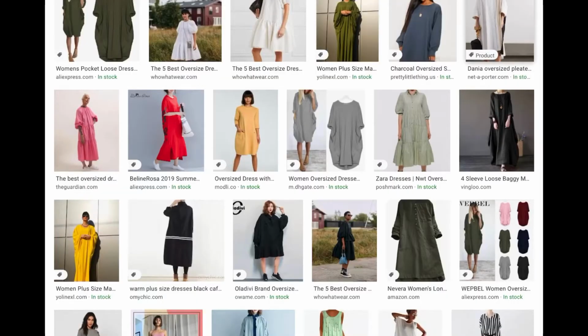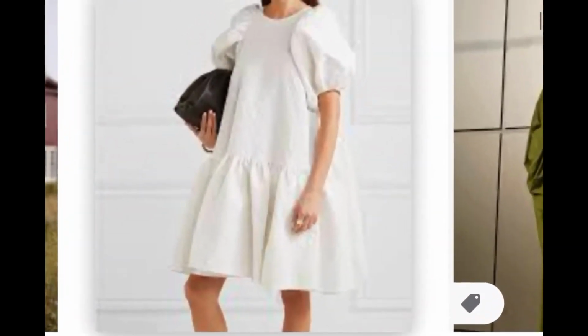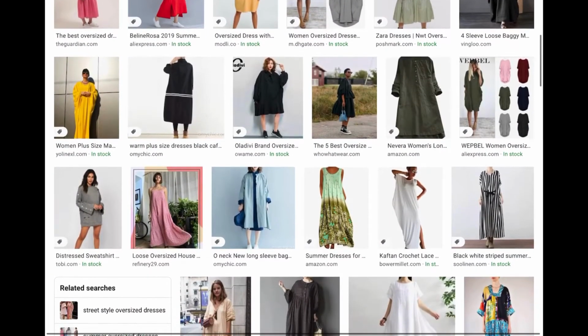So let's get right back into these trends here. The one thing that I've been talking about a lot over the summer and I've been sharing with you, and I've been rocking and wearing, and this is going to extend into fall and into winter, are these oversized dresses. You can hear them called garden dresses, ruffled dresses, tiered dresses. There's a lot of different names that you'll find it under.